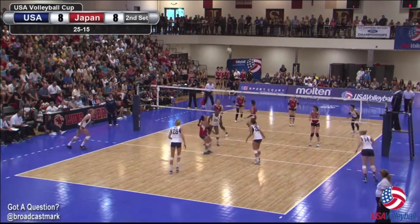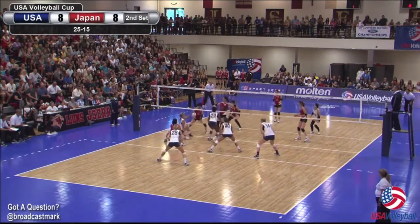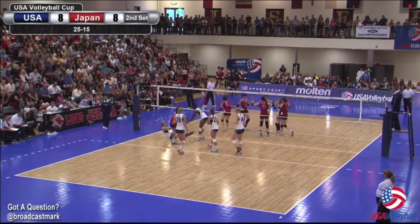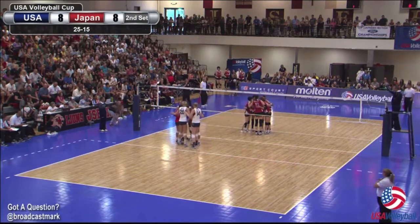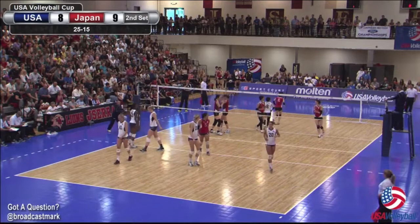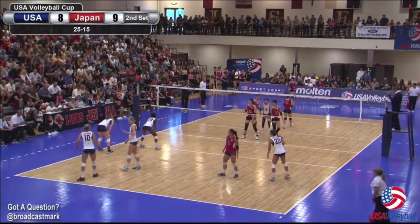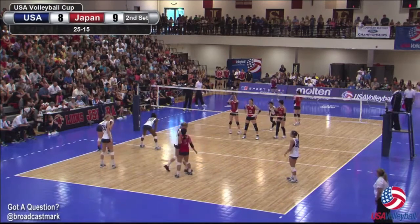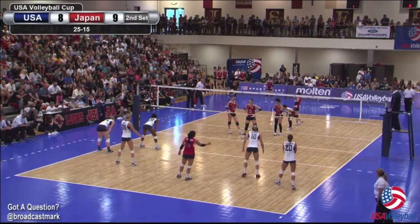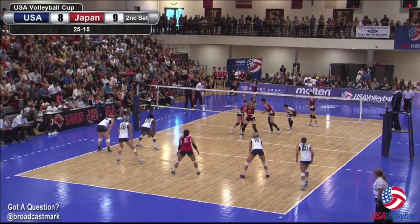Kimura, roll shot, dug. Bump set to the left side, stuff block for Japan, but a cover, and it goes right back over the net. And taking care of it is Iwasaka, Nana Iwasaka. Much more competitive set number 2. It's fun to see.